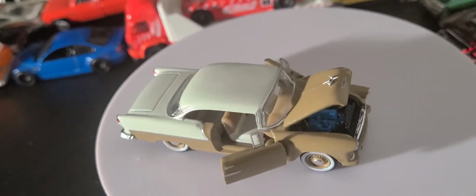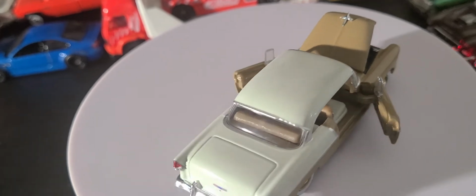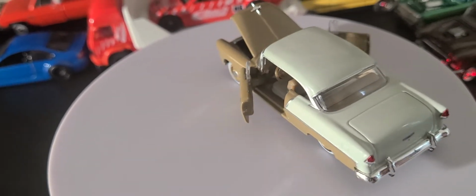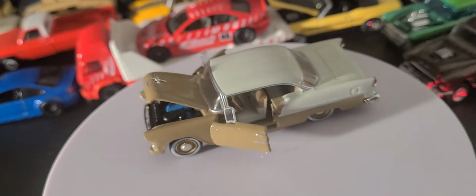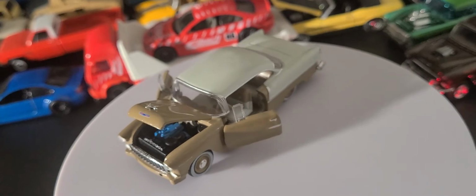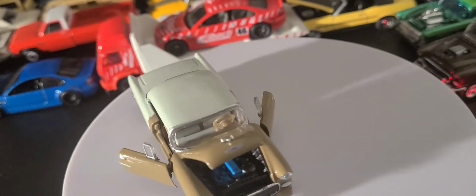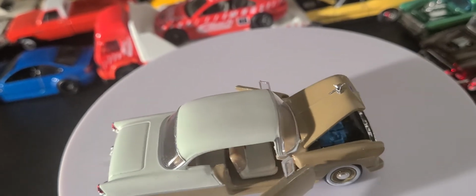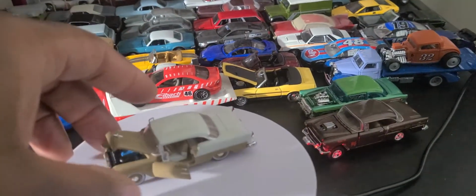And this has that white contrast. I guess it's kind of like a tan. It's not brown. It's kind of lighter. So I'll say it's like a tan color on the body. And it has the same color scheme inside with the interior. And this M2 is very good at executing these cars.